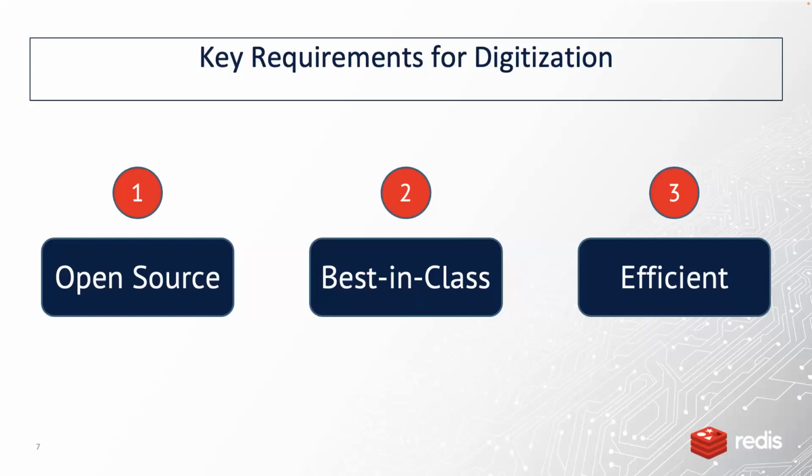Efficient is a very broad term. So what does it mean in the context of digitization? Efficient means technology has to meet the speed and scale of modern applications. You can serve more customers at a lower cost when you have speed and scale. Efficient means failover is easy and fast. Efficient means maintenance costs are low.